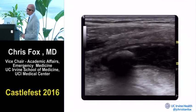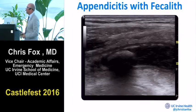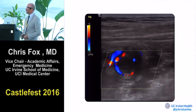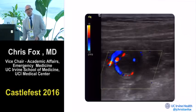What do you guys think about this? This one's cool. This is the origin of the appendix coming off this way, very dilated over here. Here's that poop stone, that fecalith right here, blocking the entrance of the appendix and is the cause of this inflammatory condition. We call it a ring of fire. There's a still image showing hyperemic flow around an inflamed appendix.